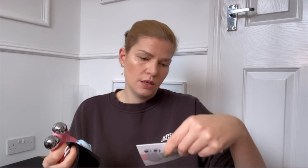It's obviously not charged, but it's basically for toning your face. You would be going, especially for this area, for the jaw. That's where the women were getting most results. This is, I think, around £40, which I think is a really, really good price.